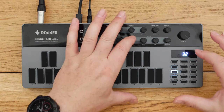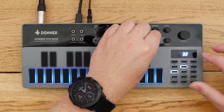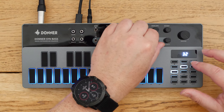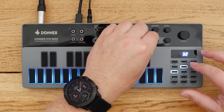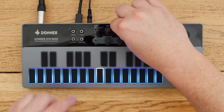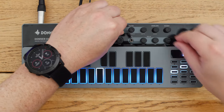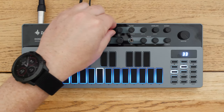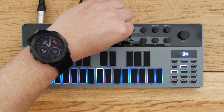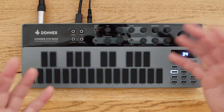It just seems to work well with everything. Yeah, it just fits well with everything. Everything just sounds nice together.